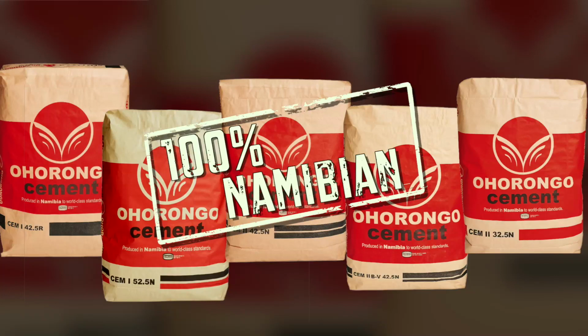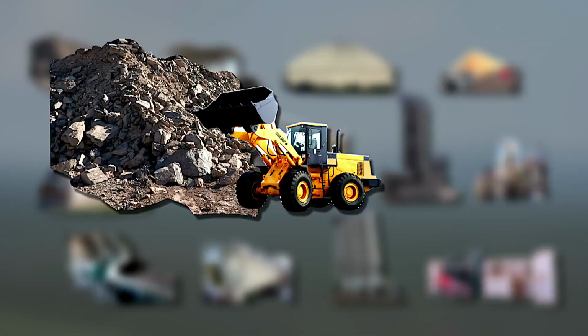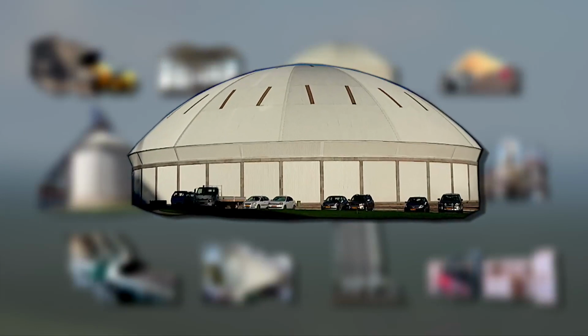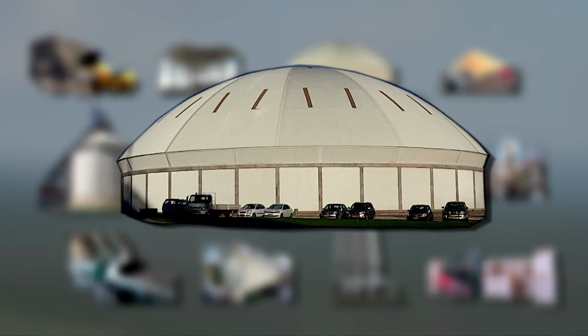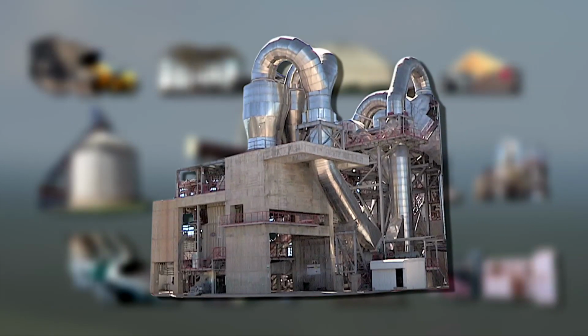But let's have a closer look at how cement is made. This is a schematic presentation of the whole cement manufacturing process. Raw materials such as limestone, shale and marl are collected at the quarry and transported to the crusher. From here, it is conveyed to the mixing bed, where it is mixed to a homogeneous material. Additives such as high-grade limestone, sand and iron ore are added and then conveyed to the raw mill, where it is dried and ground to a fine powder.